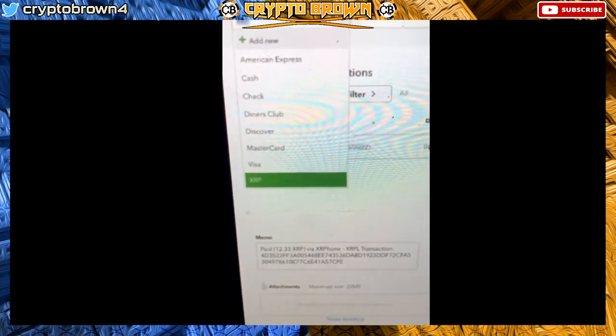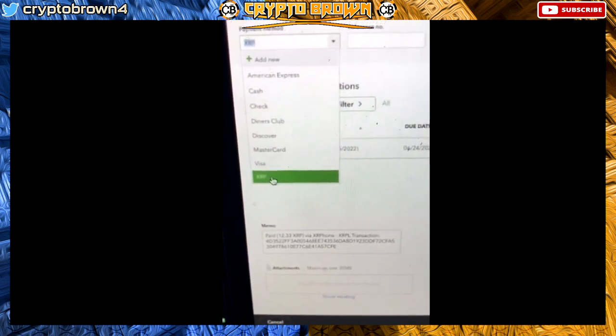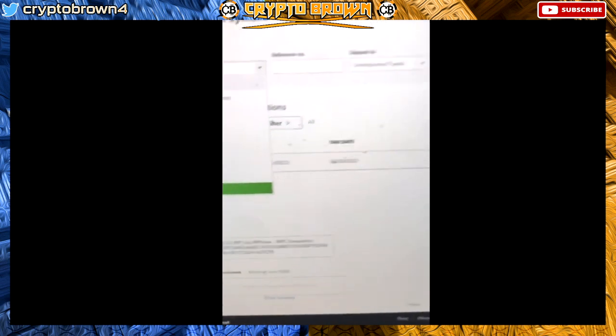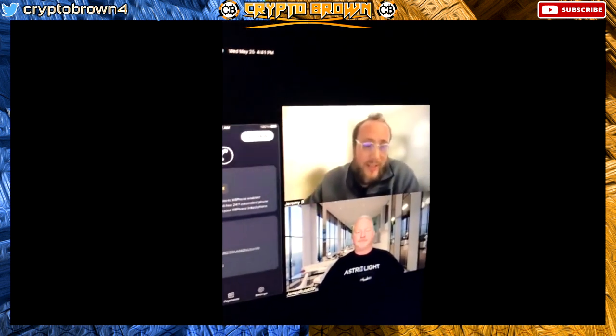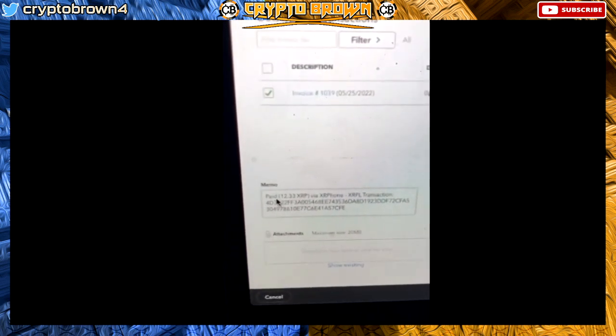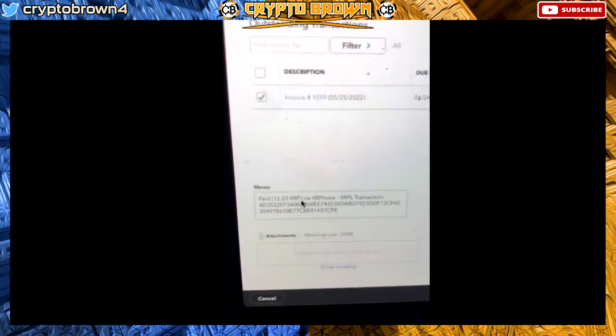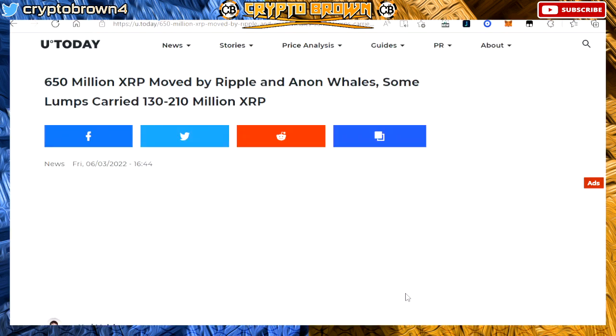This is what it is. This is a real thing you can use. So I just used XRP, which I'm assuming is a currency. I'd say that's what it is to me. It's a virtual currency. And you can see also, if I move this over, that there's a memo showing that I paid 12.33 XRP via XRP phone. You guys see it right there. They paid that with XRP.